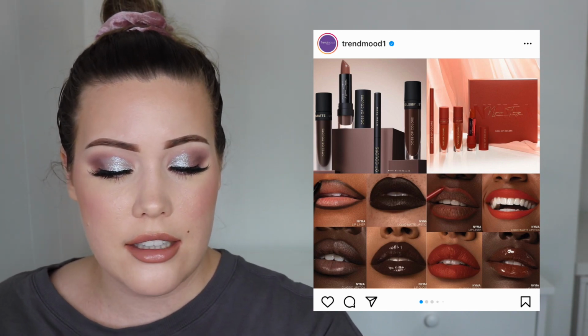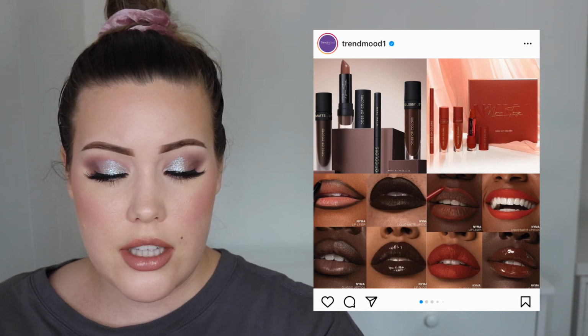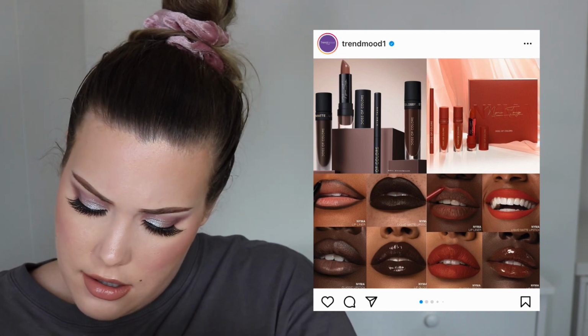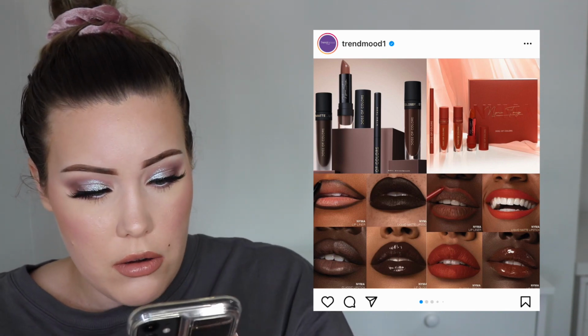It comes with a lip liner, a liquid lipstick. It comes with two lipsticks and two lip liners, I think. Oh, it comes with a gloss? Oh no. Yes? Oh yeah, it comes with a gloss, a lip liner, a liquid lipstick, and a bullet lipstick. Oh, that's kind of cool.